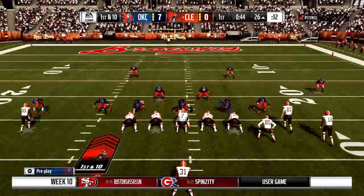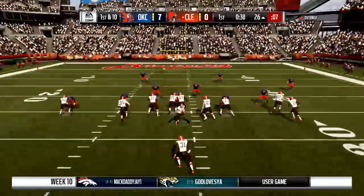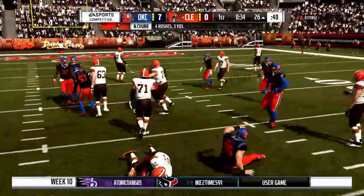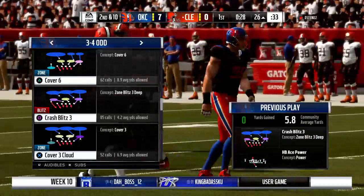Here we go now. Green 39. Handoff comes to Chubb, and nothing doing. He's immediately taken down at the line of scrimmage. Call it no gain on the play, and it'll be 2nd down.